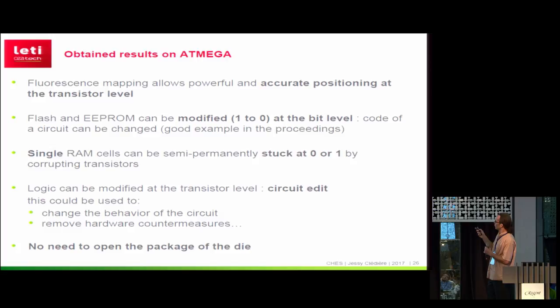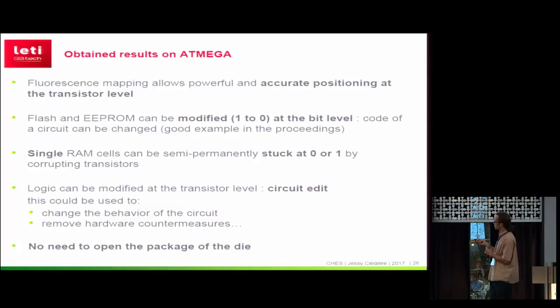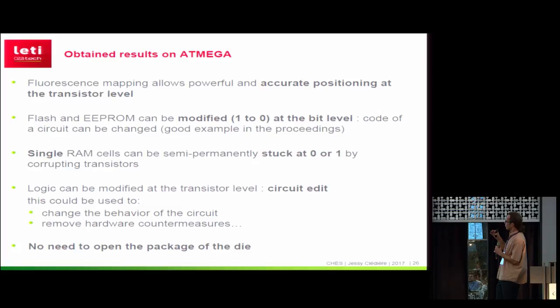But yeah, the good point here is we can really do that at the bit level. To continue the results on the ATmega, we spent some time on the RAM cells. And we've seen that we can manage to stick any cell we want at the value 0 or 1 by corrupting the transistor. You are going to wonder, what's the point of hitting RAM and changing this value semi-permanently?